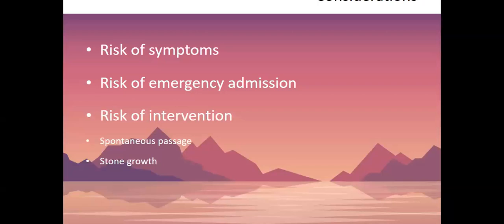So with this being said, what do we need to consider when surveilling these patients with asymptomatic lower pole stones? The three main things are: what is the risk of this patient developing symptoms? What is the risk of this patient presenting to the emergency department for admission? What is the risk of need for intervention? As well as the spontaneous passage rate and stone growth, but those aren't as important.